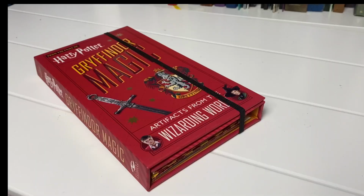And honestly, I've rambled on enough, but you can tell that these were so much fun to open. I've loved every second of it, and being a little bit biased, I'm especially excited for the Ravenclaw one. Hopefully there's a lot of Luna content in there, but I'll be very excited to get the Hufflepuff one as well.